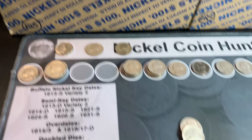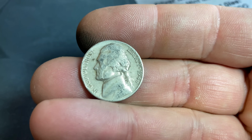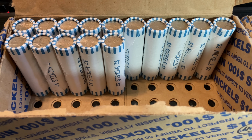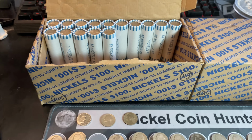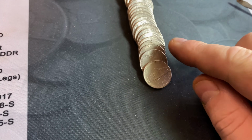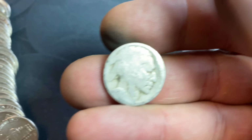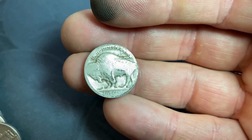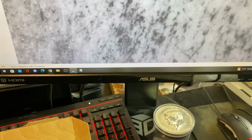Roll number 30, we have our first nickel from 1946. 1946, Philadelphia. Roll number 35 is going to give me one of my favorite finds to find during a nickel hunt. We've got a Buffalo nickel right there. Looks pretty slick. It's very slick. Let's see if it has a mint mark. And it does. And that looks like an S mint mark.